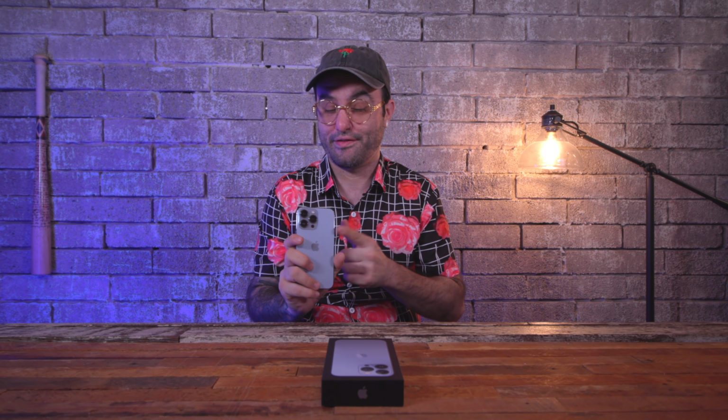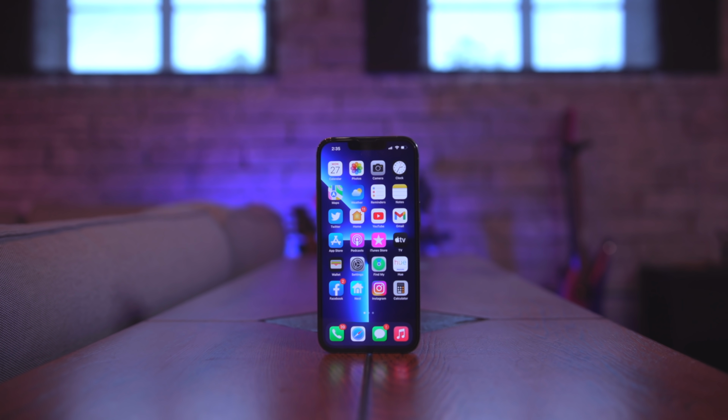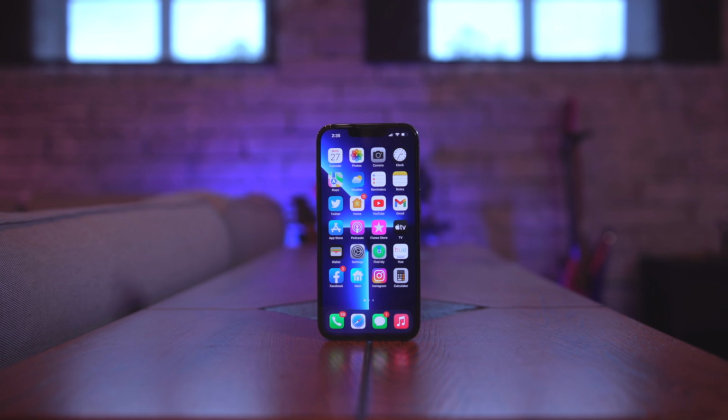And I know a lot of people just want to like bash on this for being like, oh, this is just such a stupid upgrade or whatever. And you know what? I wouldn't upgrade from like the 11 or the 12 to this, but that's my personal opinion. But there are plenty of other people that will benefit from this upgrade. And you know what? The camera right here alone, and the battery life alone, is huge. It's a pretty good phone. Is it worth the extra money if you have a pretty recent phone? Probably not, but that's for you to decide.